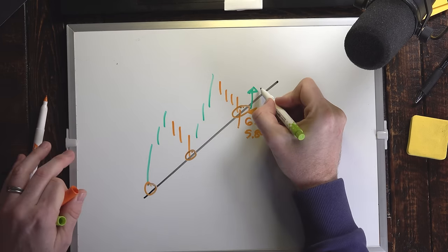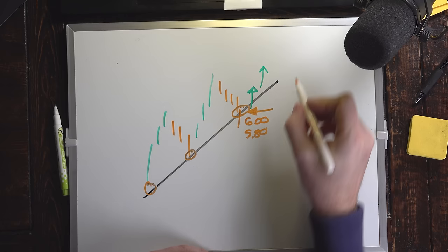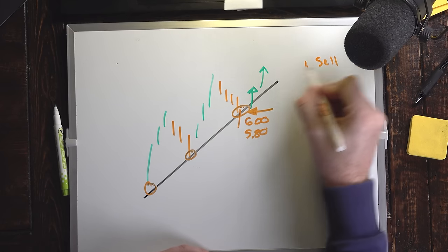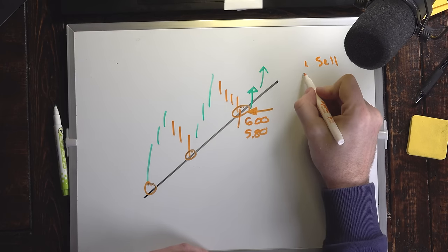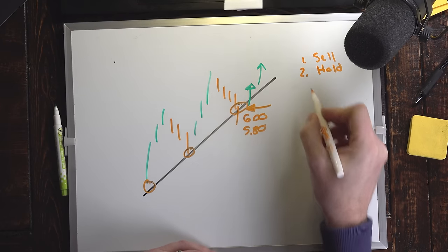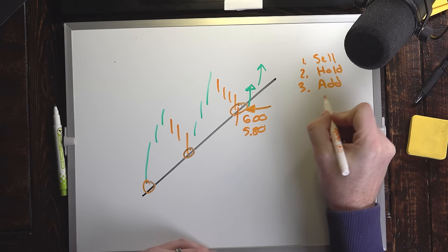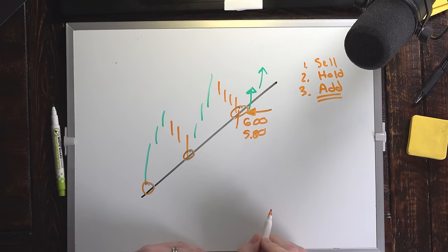And now, as it goes back up, what can I do? One of three things. Option one, I could sell. I could take my profit off the table. Option two, I could just keep holding and trail my stop up. And option number three, I could add to my position. And that's what I do in a hot market.